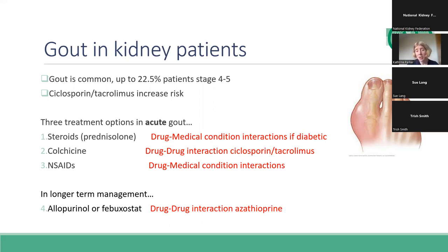The difficulties with the treatment options are that for acute gout, we've got 3 options. With steroids, we've got to be a bit careful in patients who have diabetes because the steroids might affect the blood sugars. With colchicine, we're thinking about potential drug-drug interactions. If somebody's on cyclosporine or tacrolimus, they can increase the levels of colchicine, making patients much more susceptible to the nasty side effects. And also in kidney disease, we have to reduce the dose of colchicine as well.